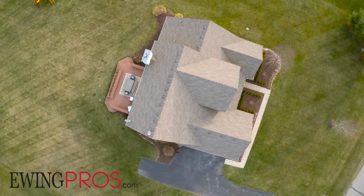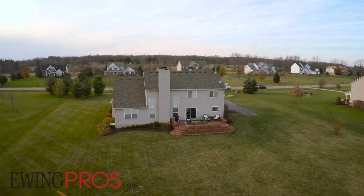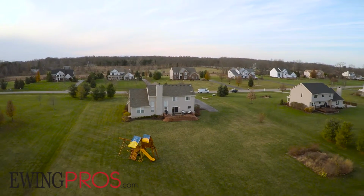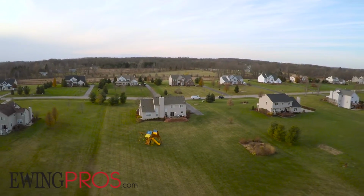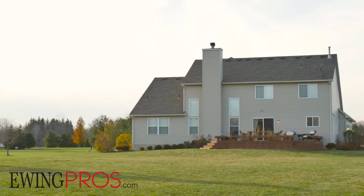Sitting on just over 2 acres, you'll love having plenty of space both indoors and out to explore. Play any number of field games in the expansive rear yard, or just take it easy and relax with friends and family on the rear deck, which offers quick access to the kitchen via a sliding glass door, making alfresco dining a cinch.